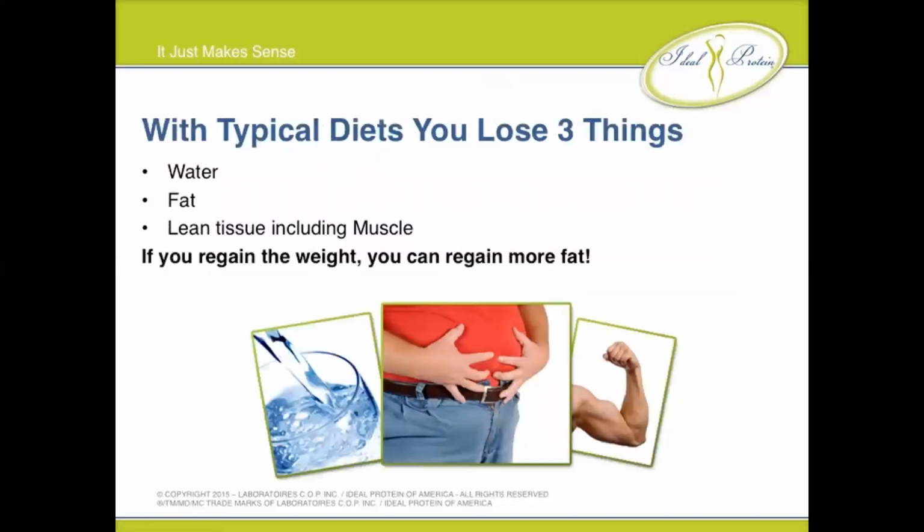So with a typical diet, you'll lose three things. The first one is water. As you start to lose weight, if you're not losing it properly, sometimes you can become very dehydrated. Water is very heavy, so you don't have to lose a lot of it to lose quite a bit of weight. And if the only way that you're measuring your success is through the scale, you can lose a lot of weight, but you may not be losing the right type of weight. So we don't want to lose a lot of water.